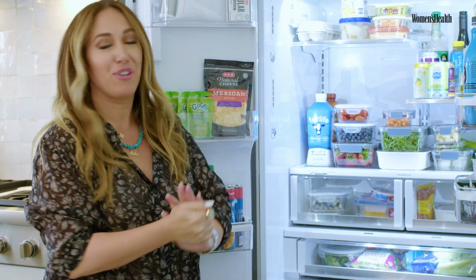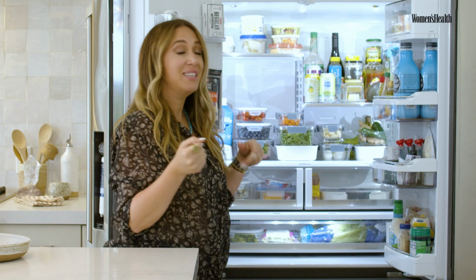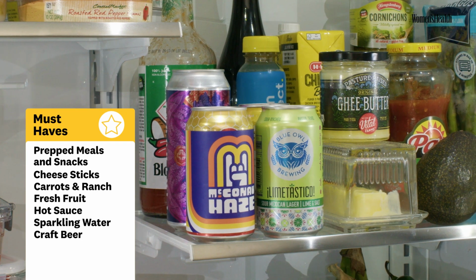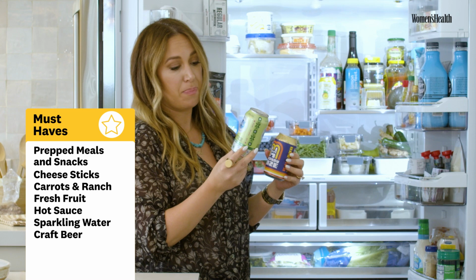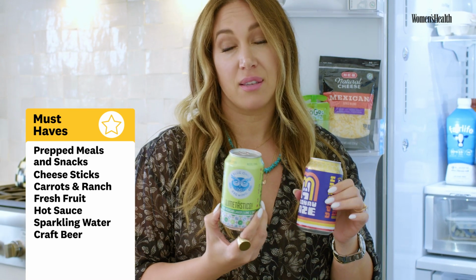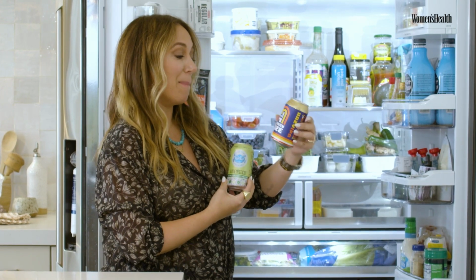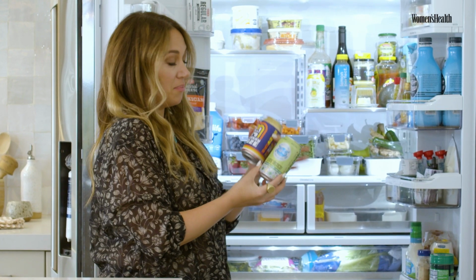But my real favorite thing about living in Texas are the amazing breweries that we have all around here in Austin. And so I tend to pick these small batch beer brands. So this one is called Limetastico. It's very good. It's like a margarita meets beer meets a michelada. It's quite delish. This one I believe is called McConaughey's. You know, when in Texas, you McConaughey's.